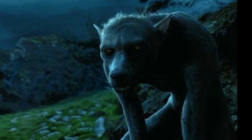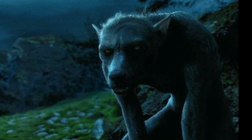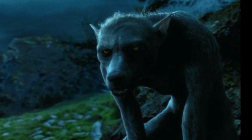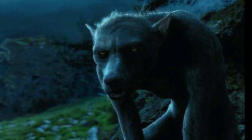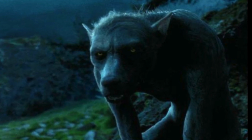Right, whoever sent me this, you're taking the piss. That's the freaking werewolf out of bloody Harry Potter. It's Lupin, innit? So no, that's not a real werewolf. And I hope I meet you someday, because that's taking the piss slightly, but I do actually quite appreciate the fact that you sent me that.